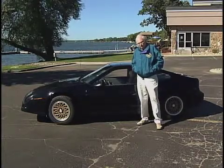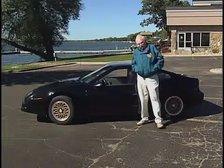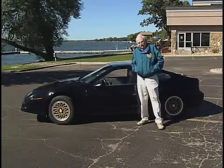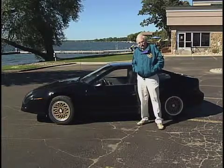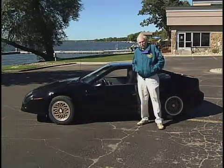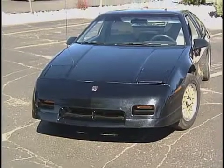And then in '88, General Motors acquired Lotus out of England, and that permitted them to use the Lotus suspension in the '88, which to me was the most desirable. It changed the handling altogether.